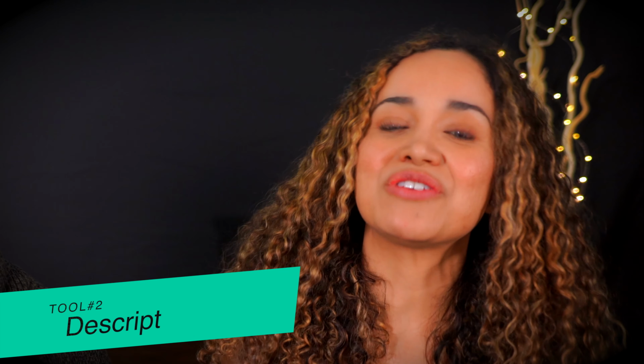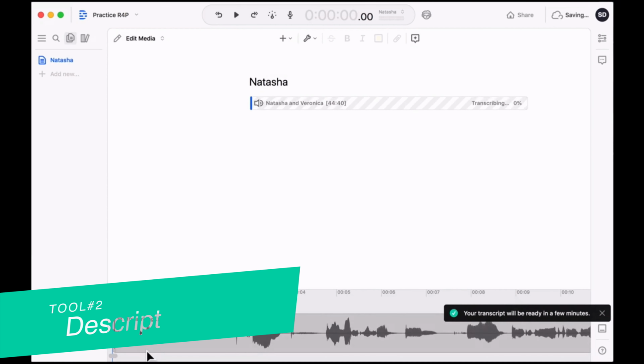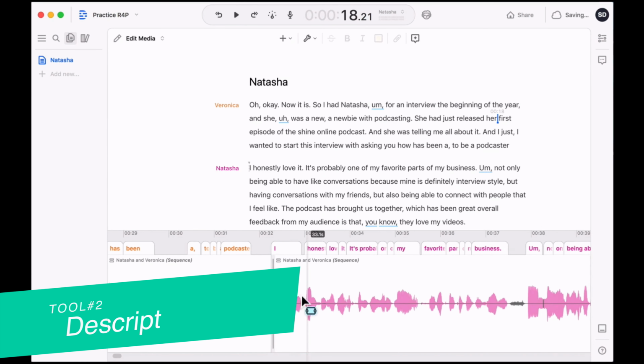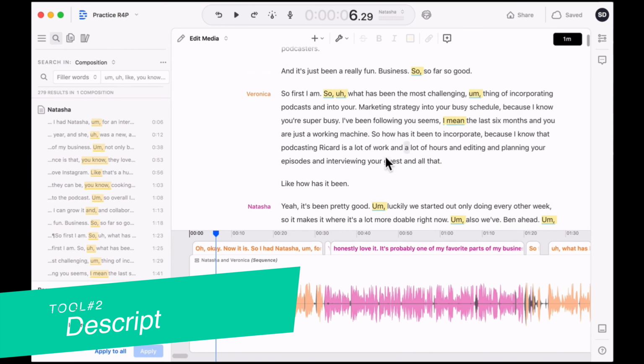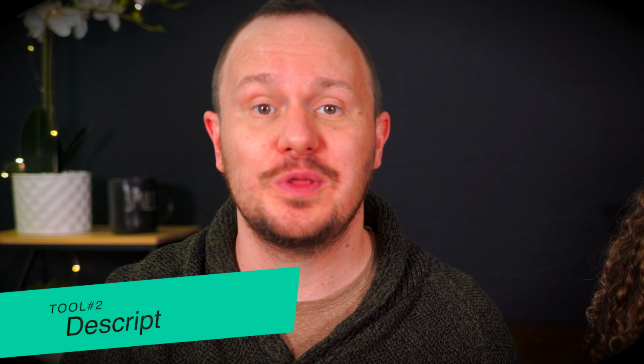But the feature we use the most in Descript is automatic transcription. Our editors upload our clients' MP3 files to Descript after the episodes have been edited. Descript generates a transcript we're able to repurpose into show notes, blog posts, social media captions, and emails. Yes, and Descript also happens to be compatible with Reaper.